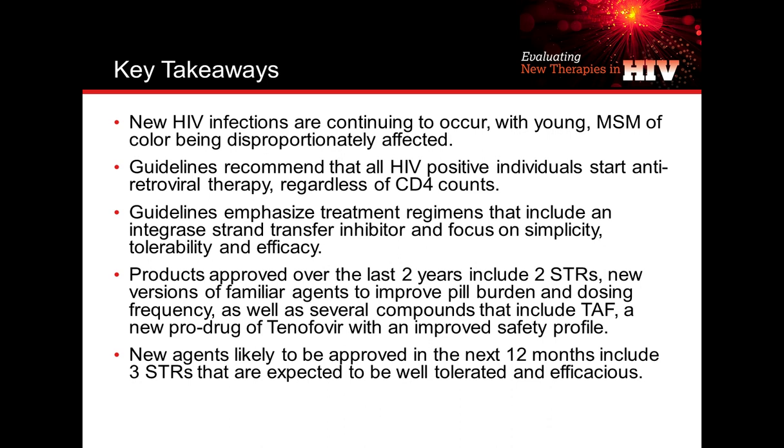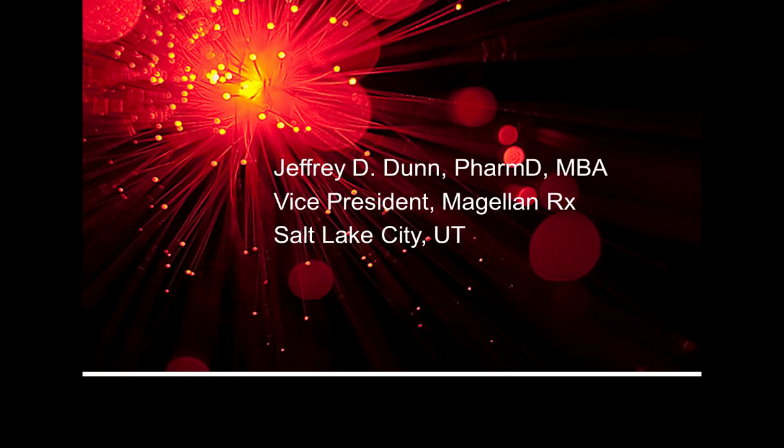Products approved over the last 2 years include 2 single tablet regimens, new versions of familiar agents to improve pill burden and dosing frequency, as well as several compounds that include TAF, which is the new prodrug of tenofovir with an improved safety profile compared to TDF. New agents likely to be approved in the next 2 months include 3 single tablet regimens. They're expected to be well tolerated and efficacious. At this point, I will turn the presentation back over to Dr. Dunn. Thank you very much for your attention.